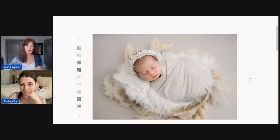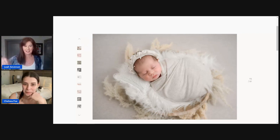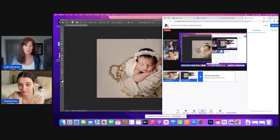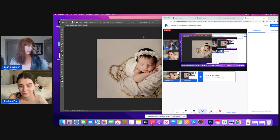Just start showing us how to do it. I've got to switch screens and all this, and it's too much work for me to try to figure it out. So go ahead and I'm going to have you present again and just jump right into Photoshop. Okay. Open your Photoshop and share that screen. And let's just dig right into how you're doing this. Guys, if you have questions, just drop them right into the chat box and I will keep an eye on that.